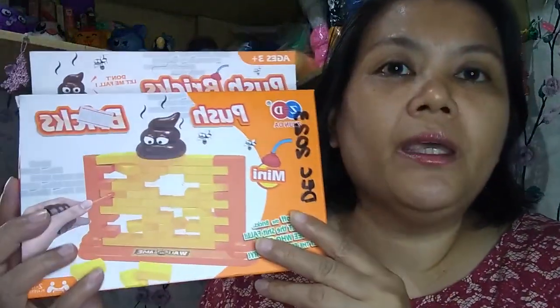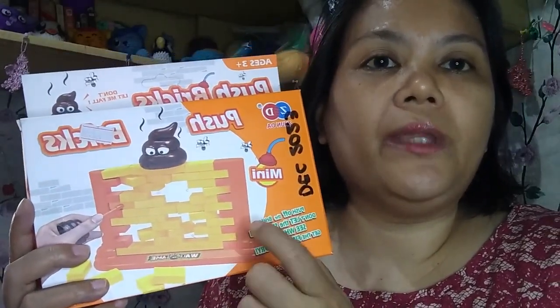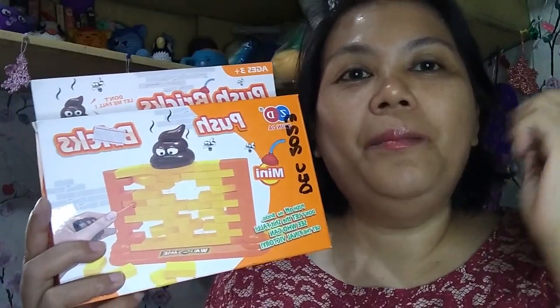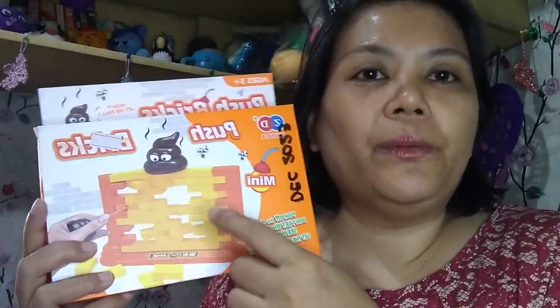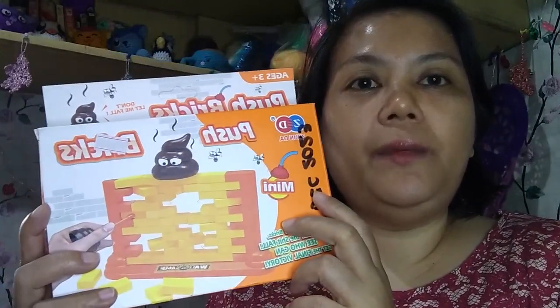The second one that I purchased is this brick game called Push Bricks. So you needed to assemble the bricks first before playing with it, and you needed to put two on top, and Daniel is giggling whenever he falls. So it is like the game Jenga, wherein you push the bricks and wait for it to topple down.